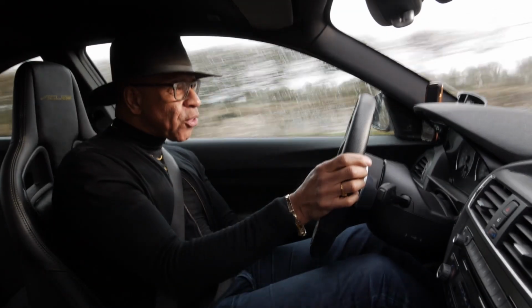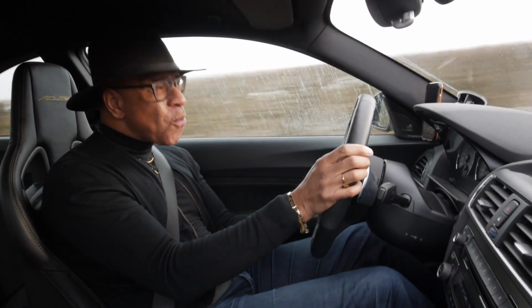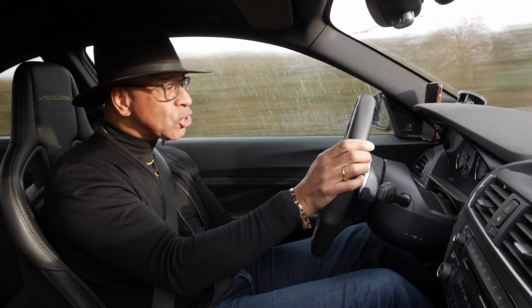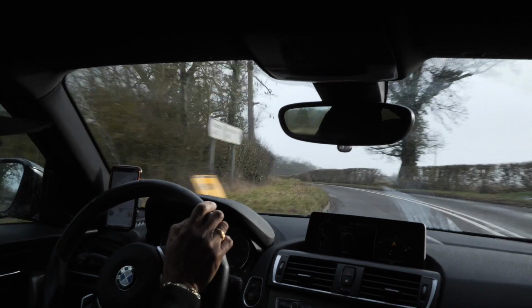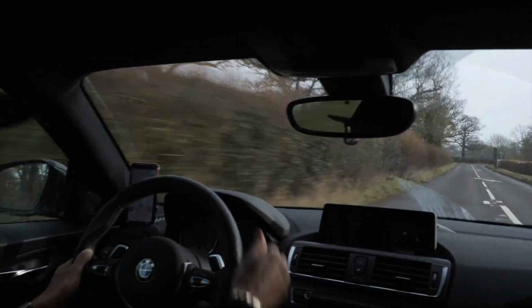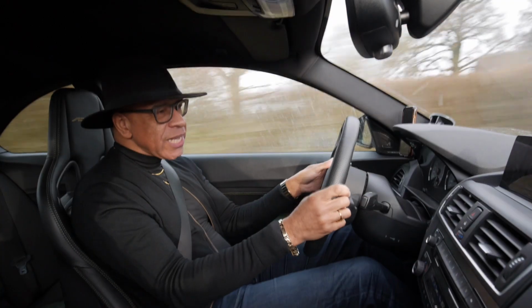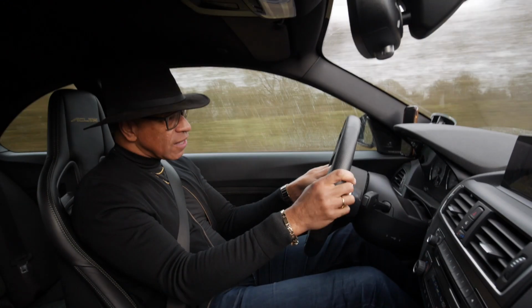It's really about what the throttle's doing and the back wheels, because in these poor conditions, one of the advantages you'll find with this car, say over maybe a standard M2, is that you've got more control over the back end, because you've got that four-wheel drive, and it actually still performs like a rear-wheel drive car, but when you need that balance and you need that grip, my goodness, is it there.